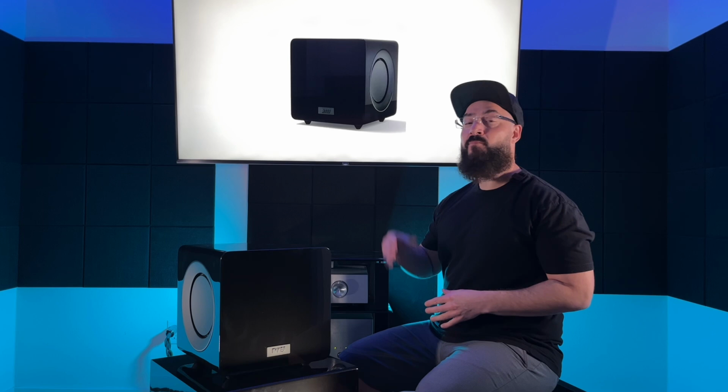Today we are finally going to get a chance to review the KEF KF92 subwoofer. Now, I reviewed the little brother, the KEF KC62, when that bad boy first came out, and I sang high praise for that subwoofer. I absolutely loved it. In fact, I still own my KEF KC62. It's upstairs sitting on top of my media console because it's so small.